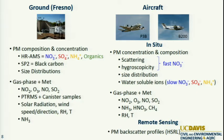On the aircraft, there were actually two aircraft that were flying. One of them carried instruments that measured the in-situ air, and we were focused there on the particulate matter. So we had scattering and particle hygroscopicity, or their water uptake, from which we can at least estimate a measurement of particulate nitrate concentrations, and size distributions.